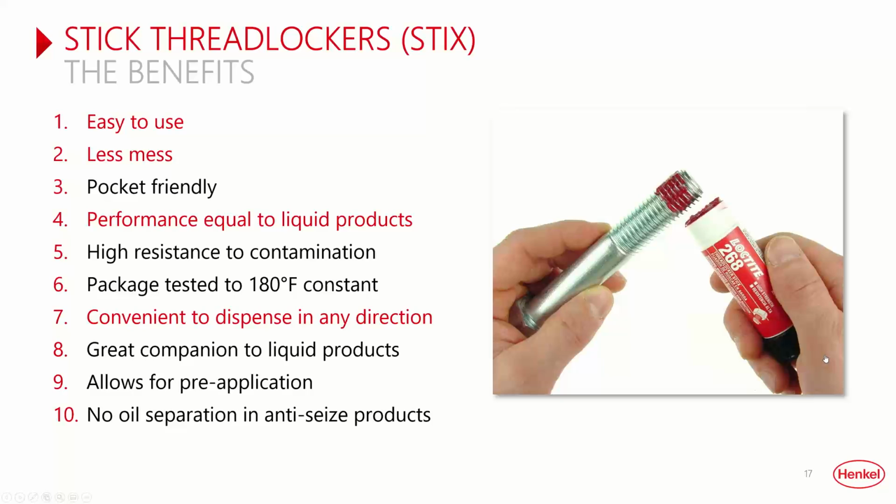It's less messy, right? You're not going to get any dripping, especially in a plant where you can't have a drop or two on the floor. If you're using a red thread locker, a drop on the floor could look very similar to blood. So to prevent that, you've got our sticks, pocket friendly, and easy to use, convenient to use in any direction. So especially if you got overhead applications and you don't want to squirt a liquid thread locker over your head and possibly drip it down onto your face, the sticks are super handy.